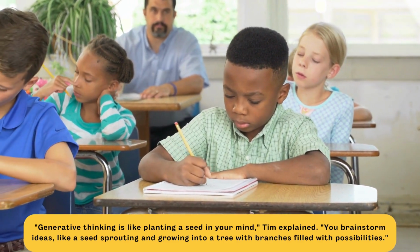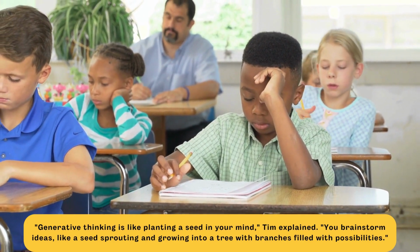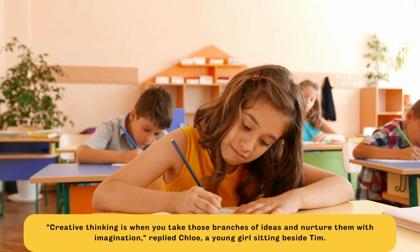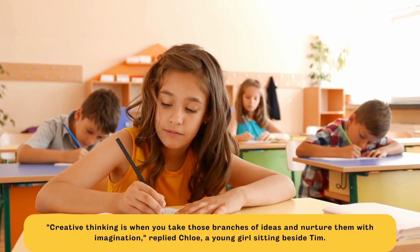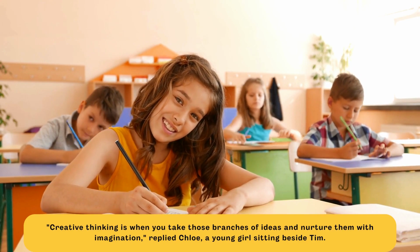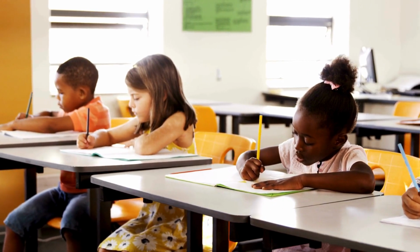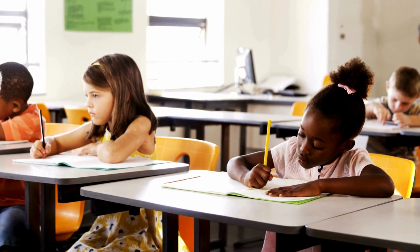"Excellent, Tim. And what about creative thinking?" "Creative thinking is when you take those branches of ideas and nurture them with imagination," replied Chloe, a young girl sitting beside Tim. "You find new ways to connect and combine the branches, creating a beautiful, unique tree of thoughts." The class burst into applause, celebrating Chloe's insightful contribution. "Exactly, Chloe," Mrs. Roberts exclaimed.